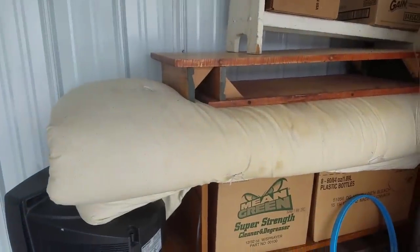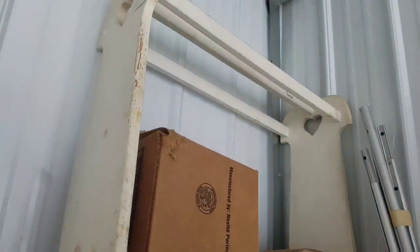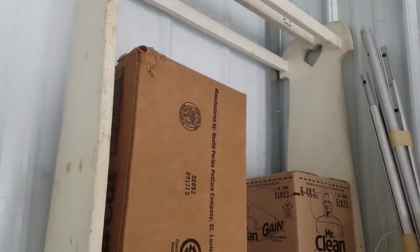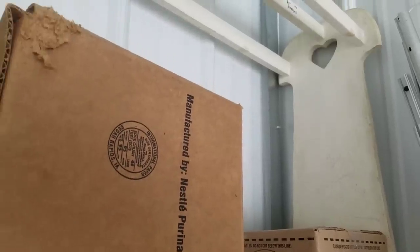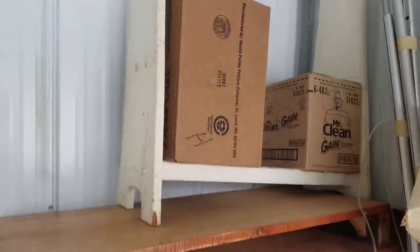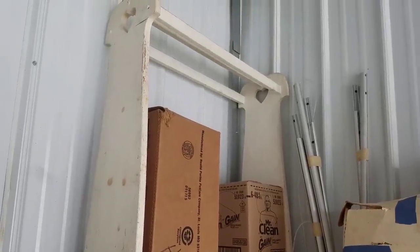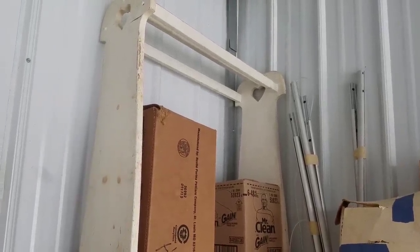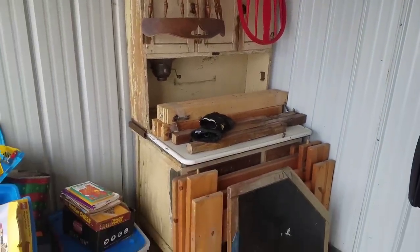I think this frame is either for a futon, which would be this futon mattress over here, or it could be for quilting. And I think this right here is an actual quilt or blanket display. So that's what it looks like, a hanger for blankets, maybe as you're working on them. Oh, it is so cold, but we gotta keep moving because we wanna see what this baby looks like.